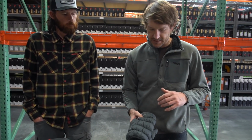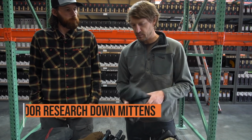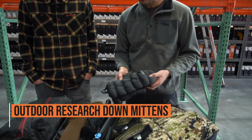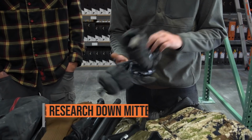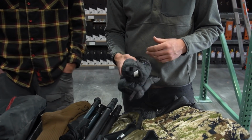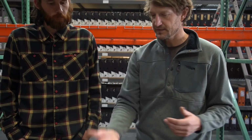But these are your insulation pieces that are going to keep you in the game. First, I got a pair of down mittens. This is an Outdoor Research set of down glassing mittens, which is primarily what I use them for. You can sit up on a ledge for hours as long as you can keep your hands warm. You've got to keep glassing, obviously, to find game.